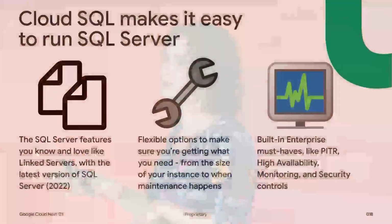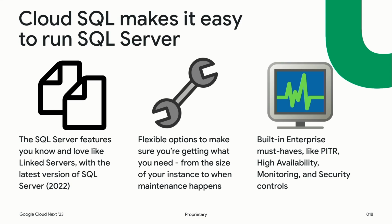And then the third pillar, and this is relevant to SQL Server more than any other engine, I'll say, is that a lot of SQL Server customers are traditional enterprises that need enterprise capabilities, and they can't compromise on that when they move to a managed service. So making sure that we're delivering capabilities around data protection, high availability, monitoring, and security is really critical for us.